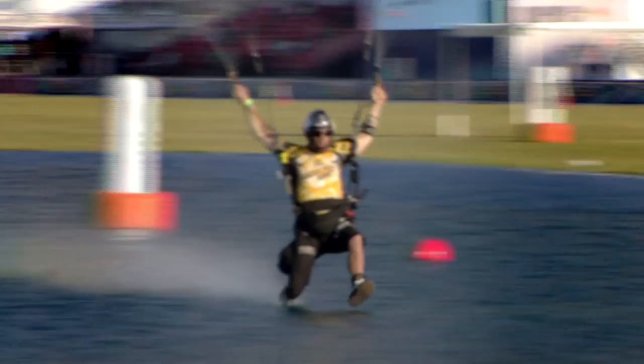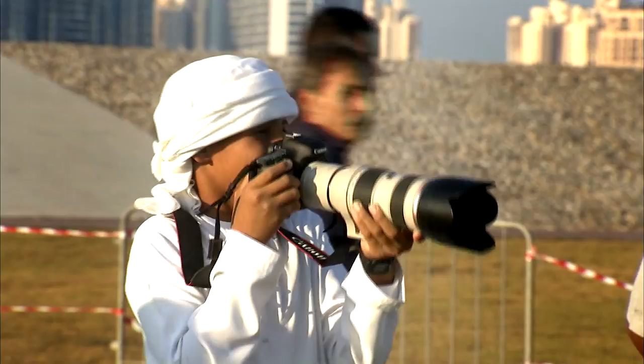Free flying actually means you manipulate all that air around your body in such a way that pure human flight is possible.